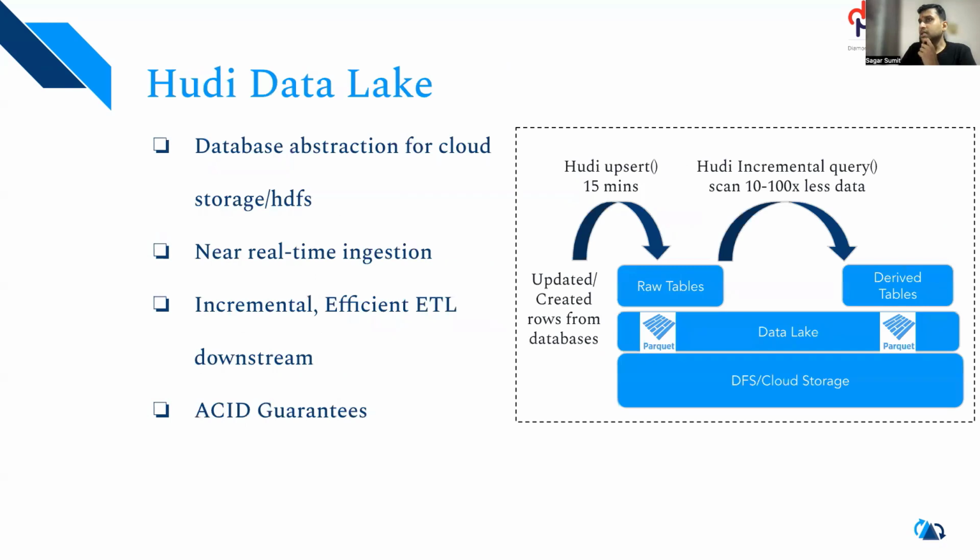So let's dive into what a Hudi data lake looks like. First, as I mentioned before, it is a database abstraction for cloud storage, and it's for near real-time ingestion use cases. Well, you already have batch ingestion, and then you have streaming technologies such as Kafka, which provide ingestion for event data being produced every few seconds. But this gap, where you want to ingest in the order of a few minutes to an hour, let's say, that's what we call near real-time ingestion.